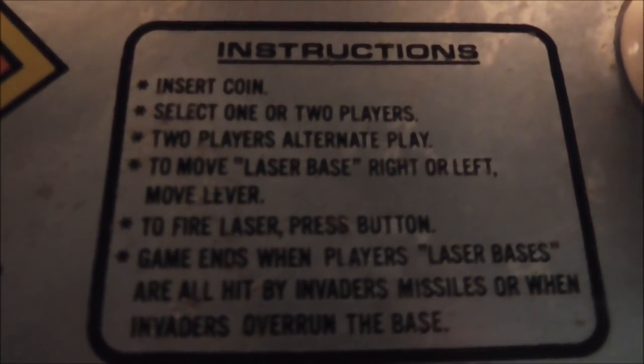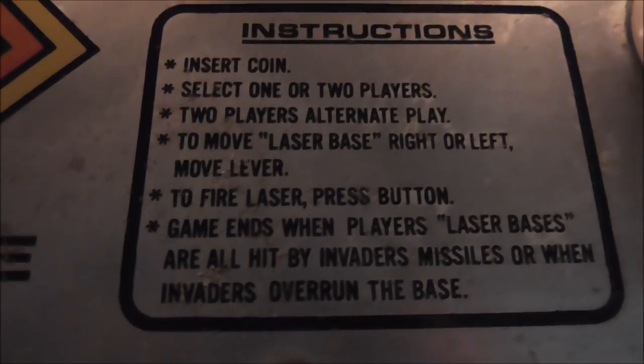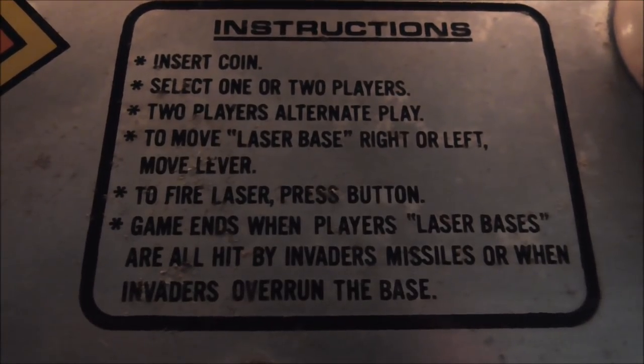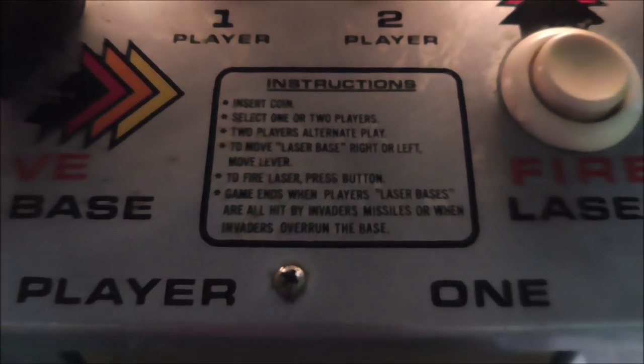Insert the coin. Select one or two players. Two players alternate play. To move laser base right or left, move lever. To fire laser, press button. Game ends when players' laser bases are all hit by invaders' missiles, or when invaders overrun the base.